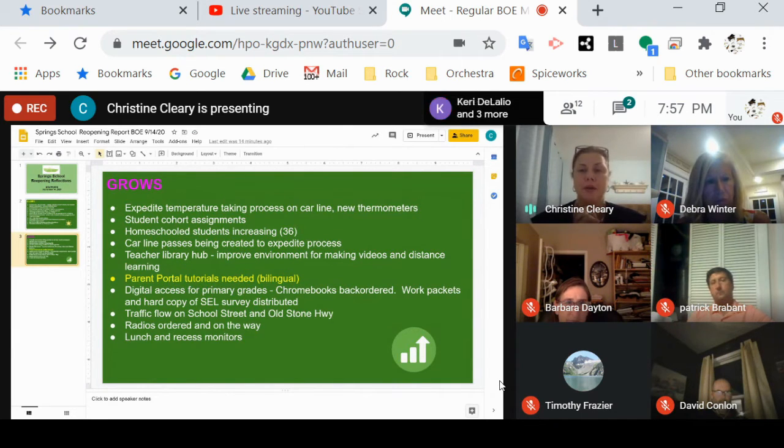Lunch and recess monitors. We are a little short on lunch and recess monitors, just due to some last minute scheduling issues with the monitors themselves. We are putting an ad in the paper, so if you know anybody who's interested, we need you. Monday, Tuesday, Thursday, and Friday, 2 hours a day. And if anybody needs information on that, they can contact me directly.